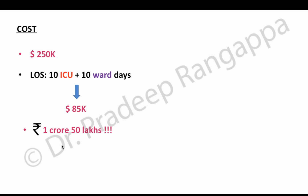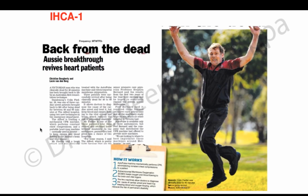But I think in India we do this at a much lower cost. At least in our organization, it would come to close to 20 to 25 lakhs. So in India we do it at a much lesser cost, but this was the cost incurred in the Australasian group. But the result is what you see, which has also been covered in the media.